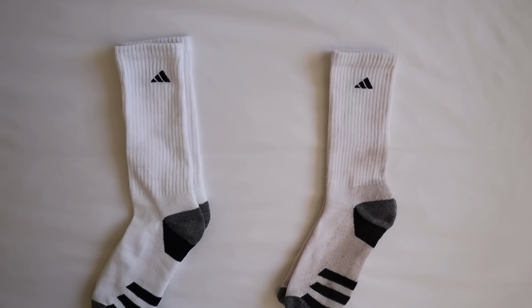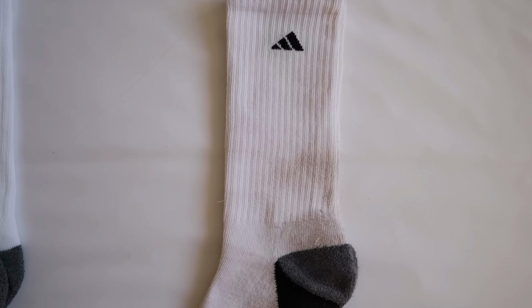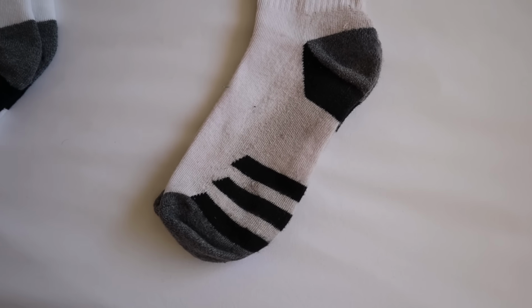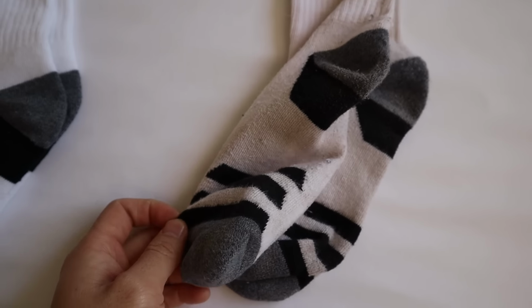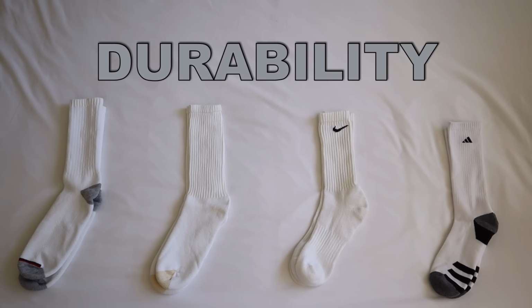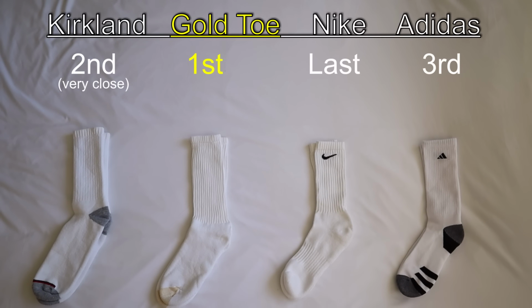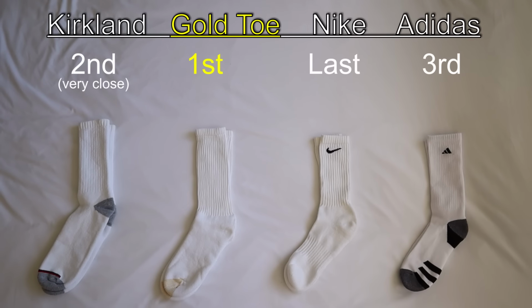As for the Adidas, I remember doing a lot of hiking and outdoors activities in these specifically. They're also showing a good amount of dirt and staining, but they are holding up a little better than the Nikes. There are some amount of pilling, but no signs of holes or overstretching yet. So overall, when it comes to durability, here are my rankings. Gold toes come in first, Kirkland a very close second, Adidas are third, and Nike last.